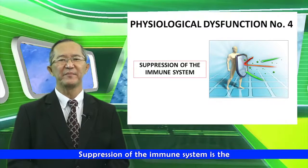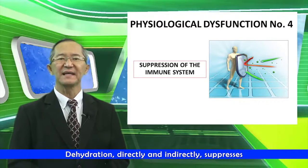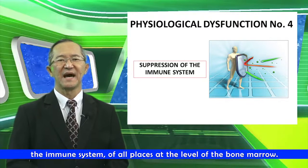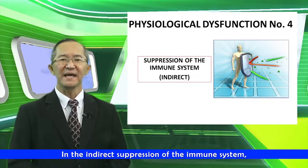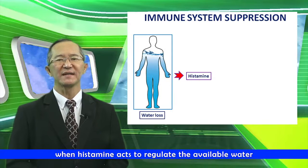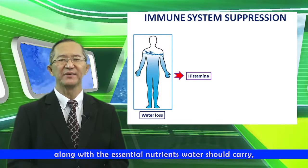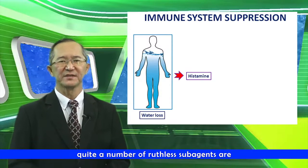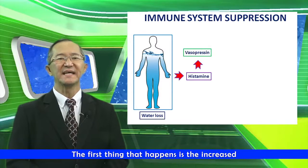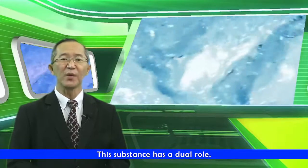Suppression of the immune system is the fourth physiological dysfunction. Dehydration directly and indirectly suppresses the immune system, of all places at the level of the bone marrow. In the indirect suppression of the immune system, when histamine acts to regulate the available water along with the essential nutrients water should carry, quite a number of ruthless subagents are commissioned to modulate the events. The first thing that happens is the increased release of a chemical called vasopressin. This substance has a dual role.